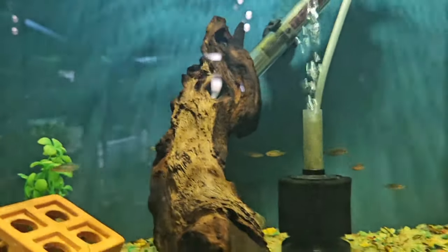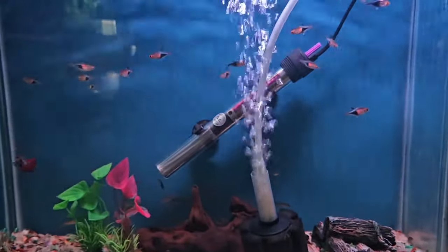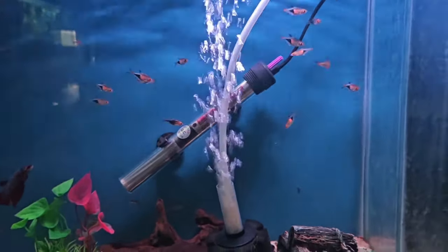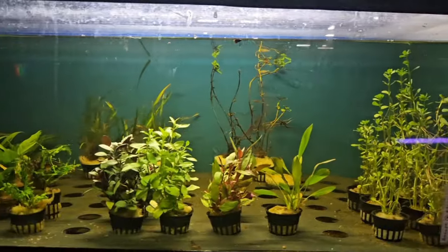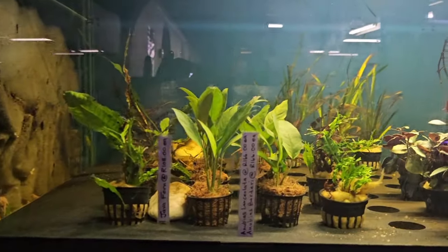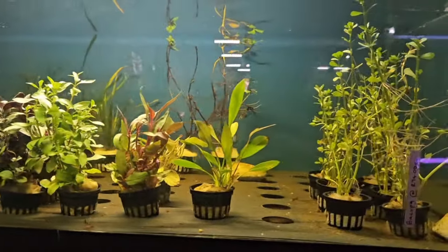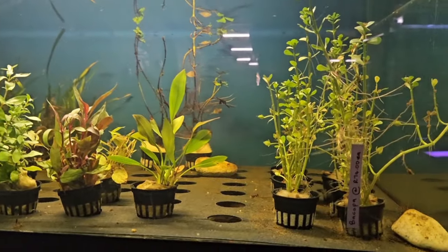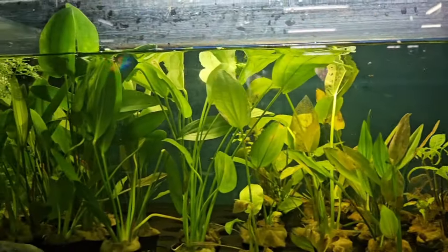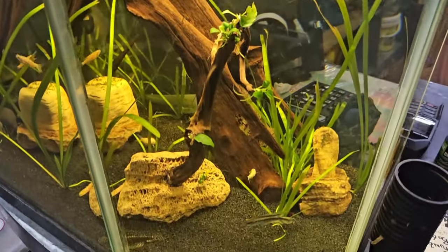And there's a lot of little tetras here. And some harlequin rasboras as well. And here you see the plants in the pots. Remember guys, take the plants out of the pots, throw away the rock wool and then plant it in the substrate that's got some nutrients in, Aqua Soil or root tabs or dirted substrate. Don't push the pots into the substrate. The plant will grow through the pots and all that, but eventually that rock wool disintegrates and causes a mess.